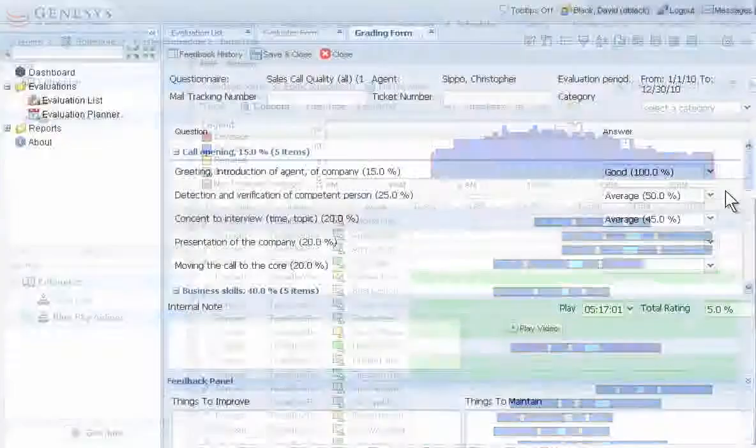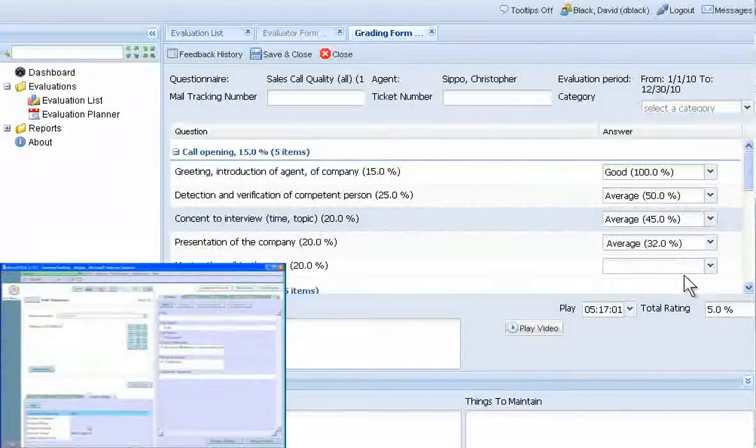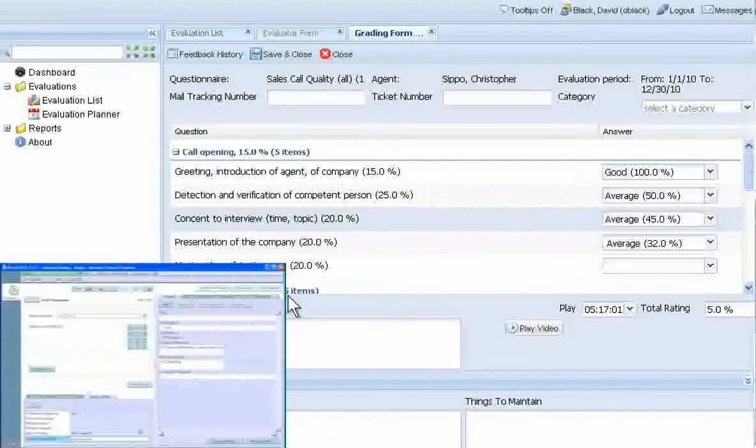Quality in service plays a significant role to ensure customers remain loyal to your business. Genesys Workforce Optimization provides full call and screen recording and comprehensive evaluation capabilities that help you rate actual employee contact with customers by playing a recording of actions to evaluate their performance.